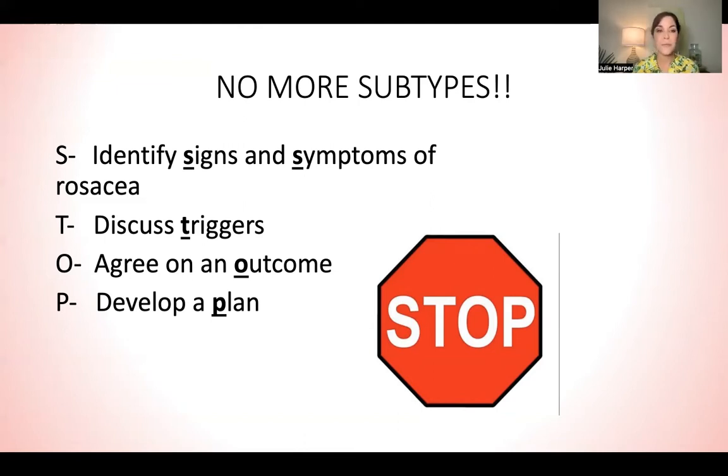when they do that. P is develop a plan then with that outcome in mind, with everything that you've identified, as well as signs and symptoms are concerned. With all of that in play, then develop a plan.